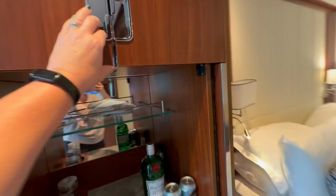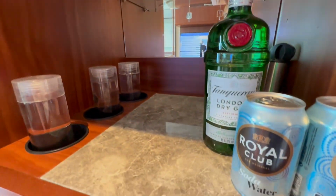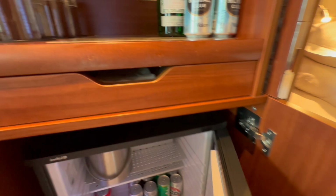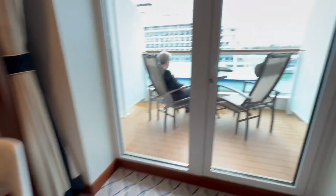They stock your room. You have everything you need for your mini bar with glassware, your pre-selected type of spirit you prefer, and you'll notice the bottled water above too is actually reusable, refillable bottles. There is no plastic bottled water on board.